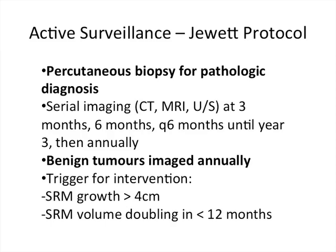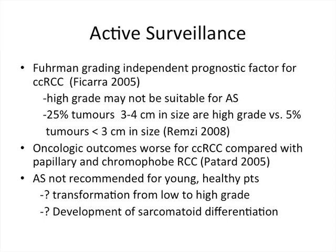The protocol has not yet been validated, and given the absence of curative salvage therapy for metastatic RCC, they don't recommend active surveillance for young and fit patients with their protocol. Determining which patients may be best suited to active surveillance and defining the optimal follow-up schedules for each patient may be aided by the pathology results on biopsy.